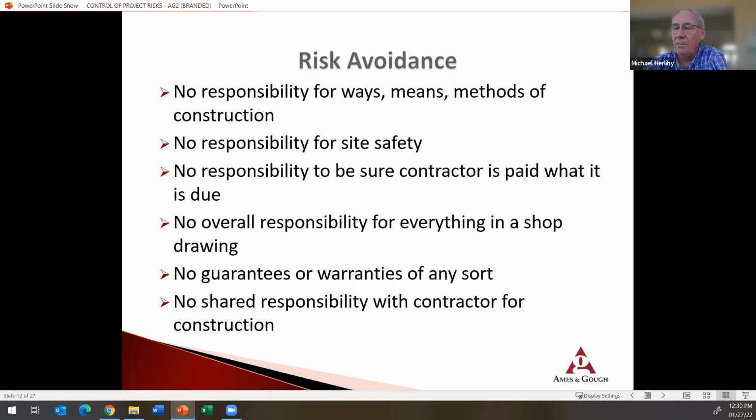And certainly the most important thing we always focus on is don't get into shared responsibilities with the contractor for construction. Make sure that you keep the contracts separate and keep the duties separate, because we don't want you held accountable for everything that goes on at the project, including construction defects.